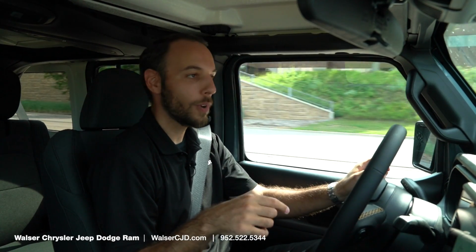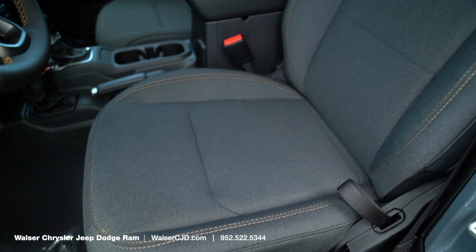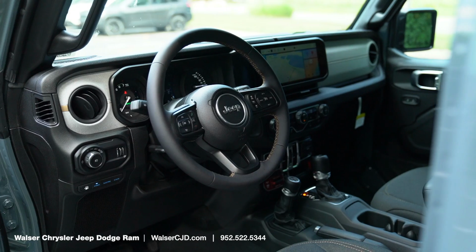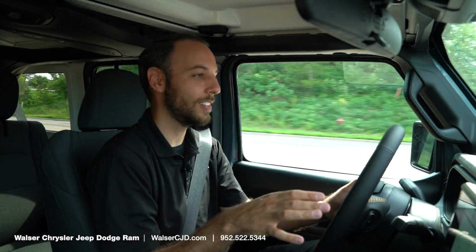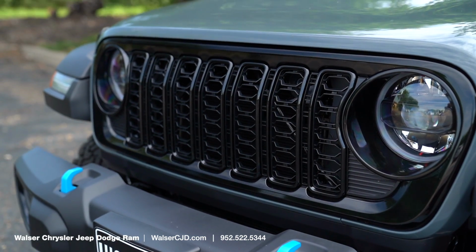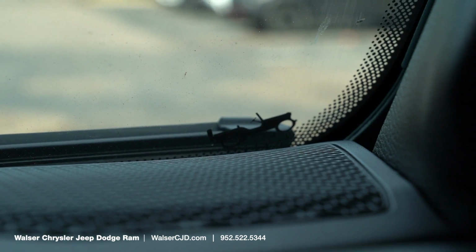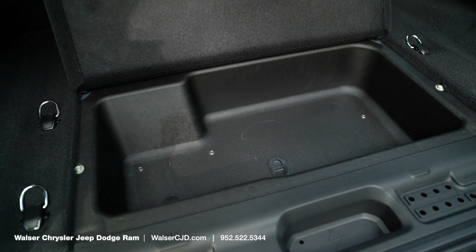Now this Willys 4xe has a couple pretty cool packages added in, things like the heated cloth seats, the heated steering wheel, and a lot of exterior features as well that give it plenty of style. And in this anvil gray color, this is a really cool vehicle. That's one of the things I love about the Jeep Wrangler. It's a really fun vehicle. It's got all these quirky little things around. It's got a cooler in the back. I mean, the Jeep Wrangler always screams fun, and now with the 4xe, it's very sensible.